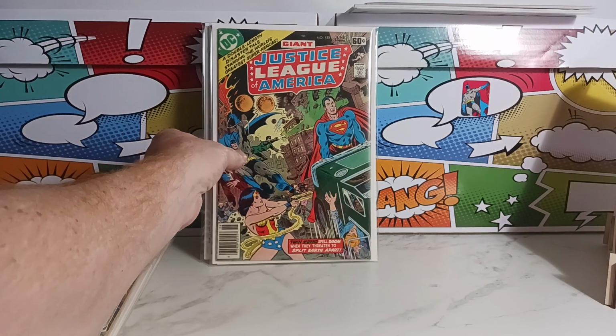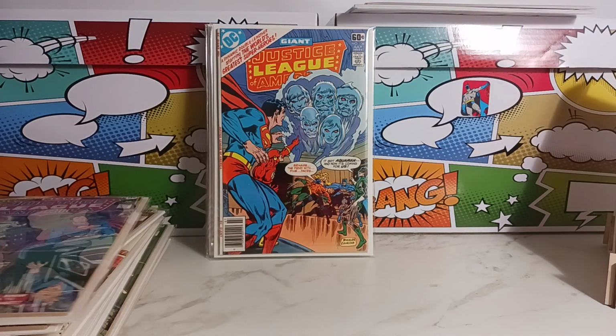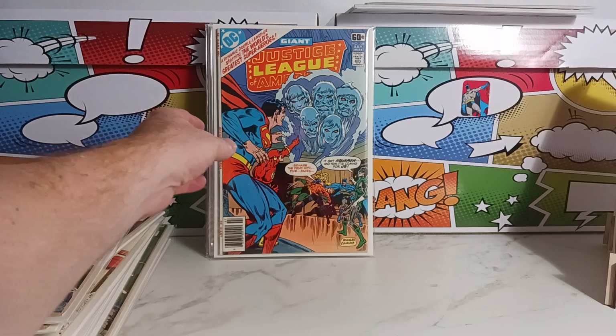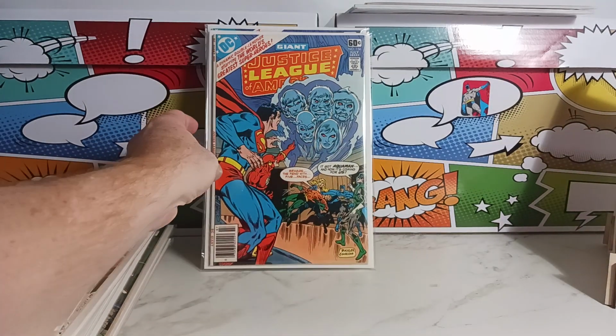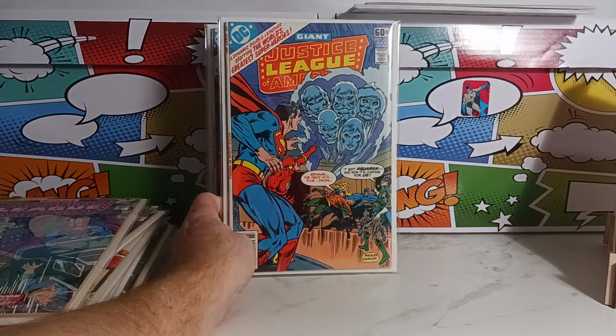It's 155. And one more copy. Now here's an issue I had. Definitely had this as a kid, because I remember putting tape on my copy to keep the cover from falling off. And I love this story. This is Rich Buckler and Frank Giacoia on the cover. And this is The Fiend with 5 Faces. Love it. I love this one. July 1978 cover date. It came out April 4th, 1978. That was the sale date.